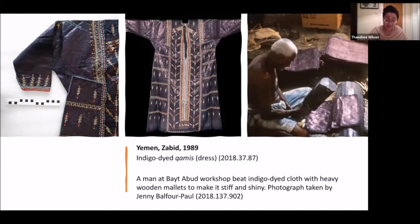So it is in fact cotton. The shine is achieved by indigo paste being rubbed onto the cloth with a brush and then being beaten with these heavy wooden mallet beaters, as you can see on the picture on the right. So the process stiffens the fabric and creates this really lovely luminous sheen. Dresses like this are reserved for weddings and feast days, and once the sheen wears away, you can re-dye them and have them beaten again, but perhaps not this one with all its lovely little brass sequins.